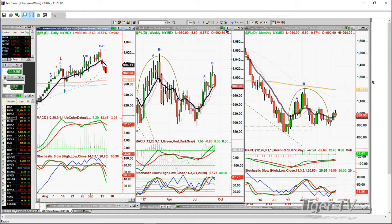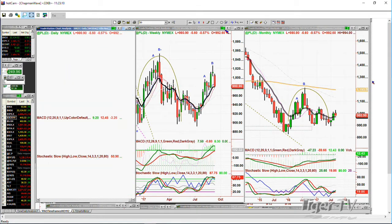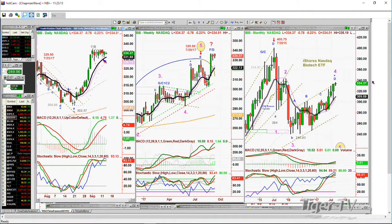I didn't do the IBB. IBB is the biotech. It's just holding here. This is the longest we've seen a high-level consolidation in such a narrow range in the IBB in a long time. Trading at 334. It needs to break out above, was that 337 something? 336.72 was the high that was made. 336.72. That was a high of 2 weeks ago, and it hasn't yet broken out. MACD's excellent, stochastic's excellent. It just cannot find that upside strength.